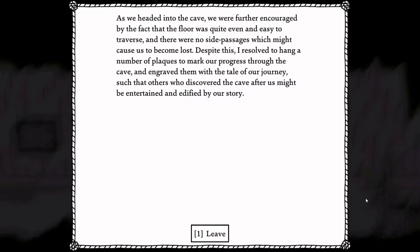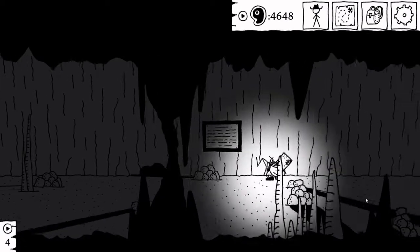As we headed into the cave, we were further encouraged by the fact that the floor was quite even and easy to traverse, and there were no side passages that might cause us to become lost. Despite this, I resolved to hang a number of plaques to mark our progress through the cave and engrave them with the tale of our journey, such that others who discovered the cave after us might be entertained and edified by our story.